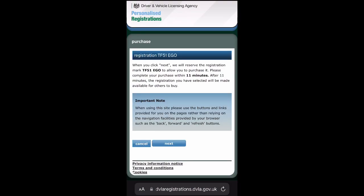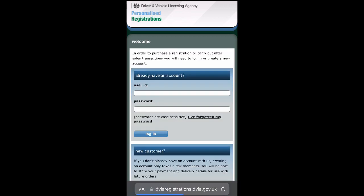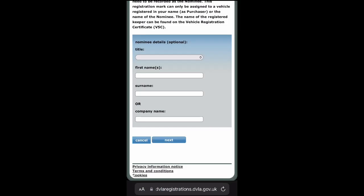I think you have to make an account. I've got a couple of accounts with them, obviously, as I was a trader, but just read through everything. Once you've clicked buy now, it does take it off the website for 11 minutes. So it gives you the chance to fill out everything you need to. So if I click next, there we go, it will ask me to sign in. So I'll do that now. Okay, so I have now signed in.